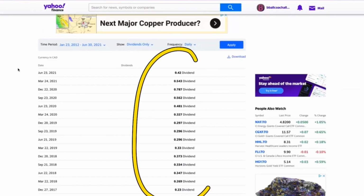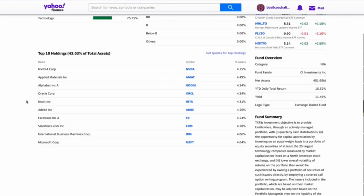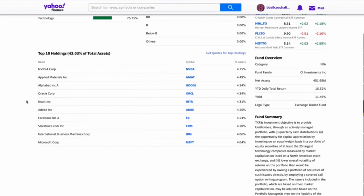We can see it's got a nice, long, big history of massive dividends, and we see that they keep on rising as well, which is really nice to see. Their top holdings are some of my favorite companies: Nvidia, Applied Materials, Google, Oracle, Intuit, Adobe, Facebook, not really my favorite company, but they are there anyways. Salesforce, another big, massive Salesforce holding in this one.